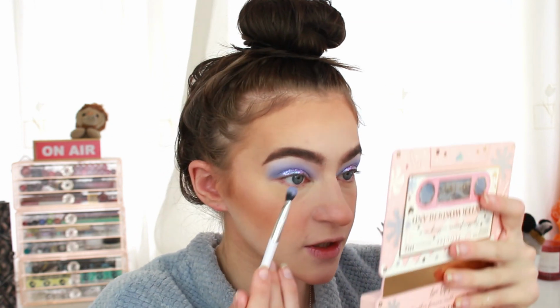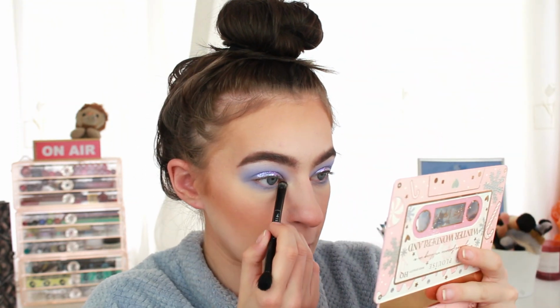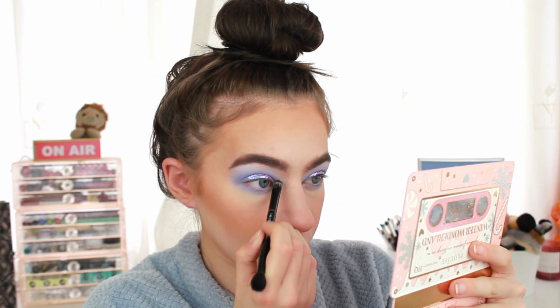Okay, back to the eyes. I'm just doing exactly what we did in the crease on the lower lash line. Nothing too special. And then this super bright white shade in the corner here is going to go on the inner corner. Let's see how bright this is. Ooh, that's very bright. Okay, so now I'm going to go off camera, sort the rest of my face out, and then I will be back when we are done. So I'll see you in a minute.